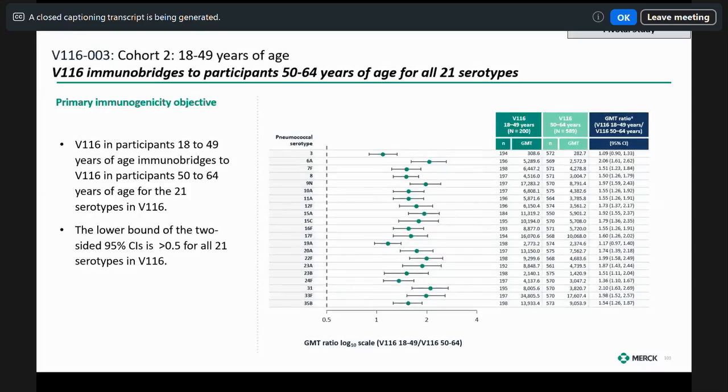Next slide, please. Moving on to cohort 2. Immune responses to V116 in participants 18 to 49 years of age were immunobridged to participants 50 to 64 years of age. Again, based on the GMT ratio, where the lower bound of the confidence interval was greater than 0.5 for all serotypes in the vaccine. And overall, in Protocol 3, IgG immune responses were consistent with the OPA responses across the endpoints assessed.